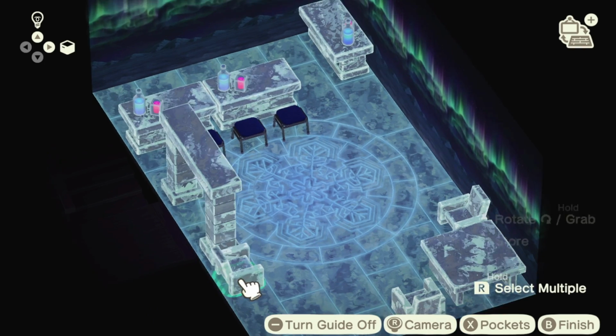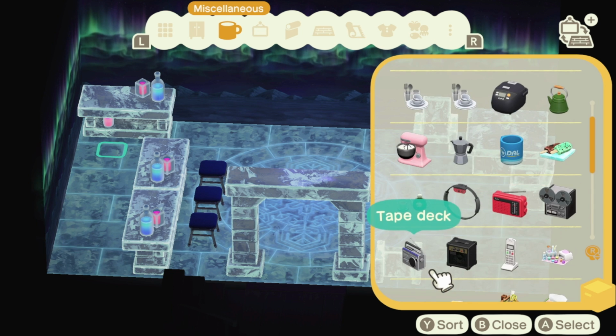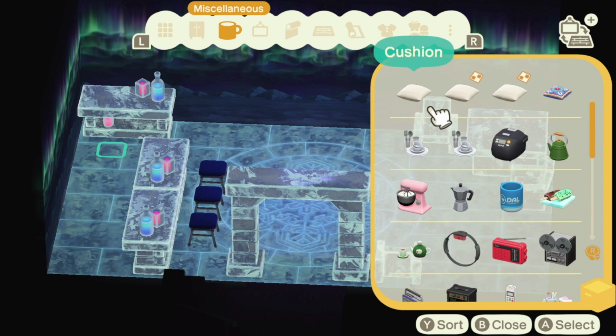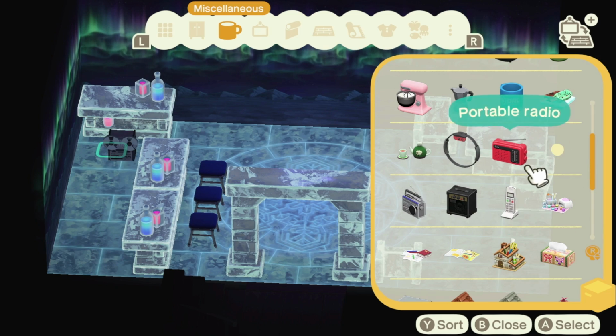One problem I'm having is we don't have frozen over bar stools, so I'm fiddling around a bit with what we could use instead. I'm going for the arcade seats at the moment. Anything but ideal.